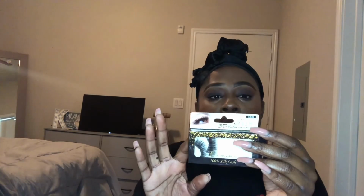For these lashes, the Miss 3D volume lashes are like my favorite. This is the set, in the box style M08, but it's like two pair of lashes in here, so I don't really know. All right, y'all, I'll be back when I get my hair done and my clothes on.